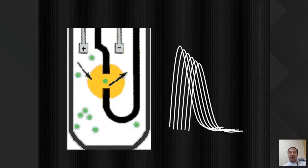Now, this is how it happens. You have this aperture, and you have a positive and a negative electrode. You have these small cells, particles, which are passing through, and they give their respective curves and graphs.